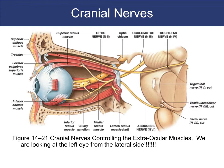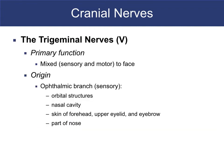Wow. It all fits together in the circle of life. I love this stuff. We'll go through 6 and then we'll quit.